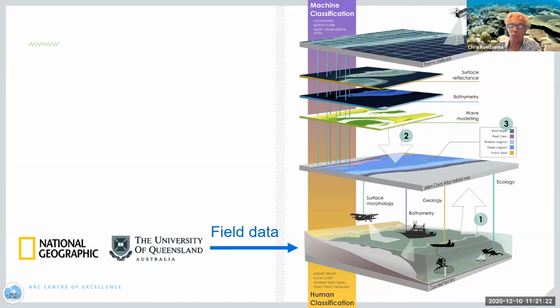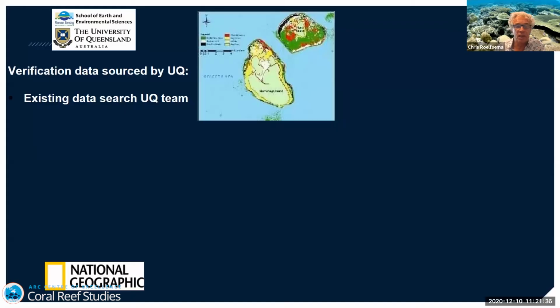Then, of course, I would always say that if you map or model something, you have to smell it. And this is the part where the National Geographic team and the University of Queensland team work together to get field data. This is not only field data they collect themselves, but also any maps and field data we can find over the last 10 years.